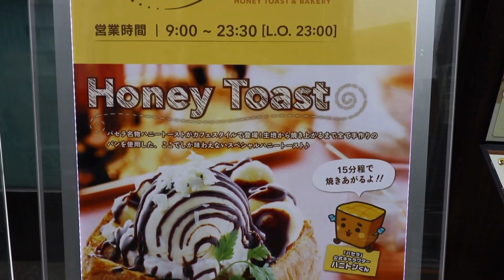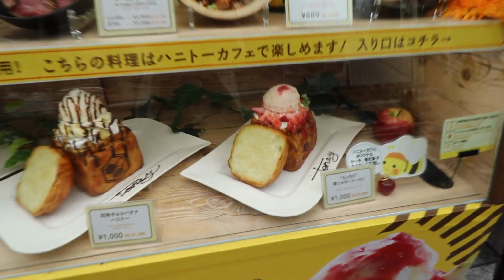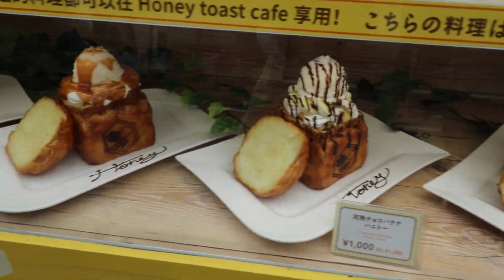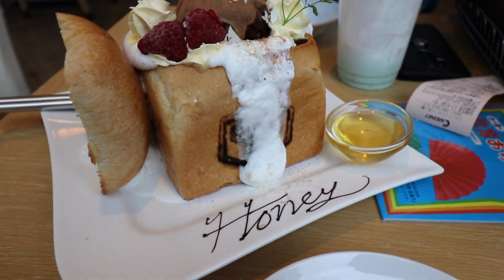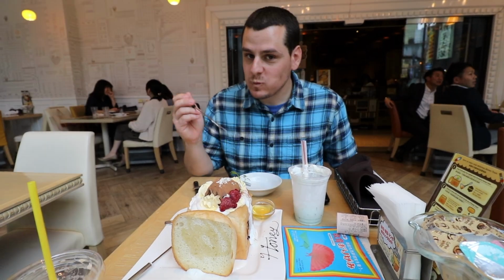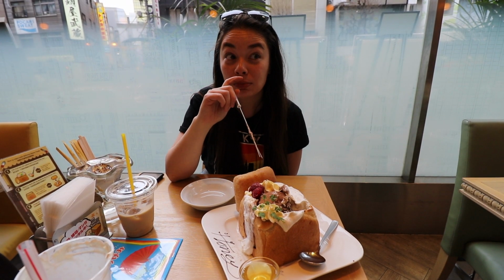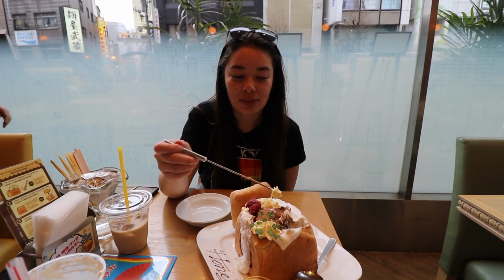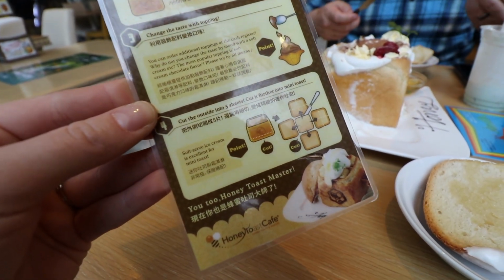This is where we're going. I've been dying to get one of these honey toast things. It just looks so good and so massive. Comes with instructions on how to properly eat it.